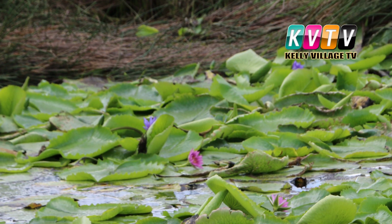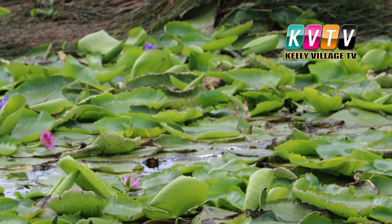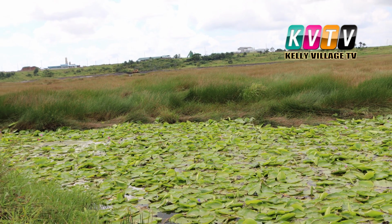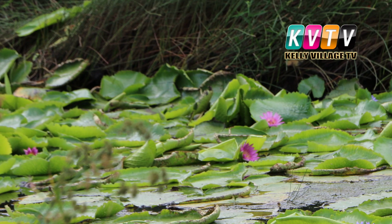Okay, so we're here at the water nymph at the back of us. Beverly, tell us a little bit about the history of the water nymph. Well, the pitch lake is made up of flora and fauna. Now, these lilies are the water nymphs that have a resemblance of the lotus. They come in 3 colors, the white, the purple, and the pink. But the white lily only comes out in the evening time.